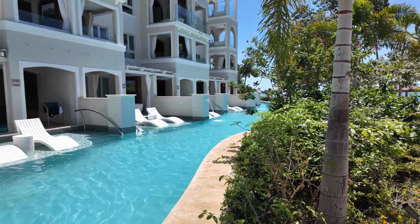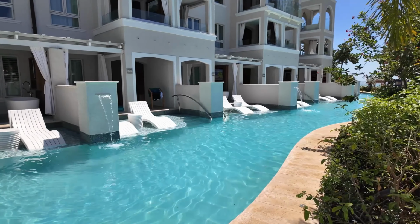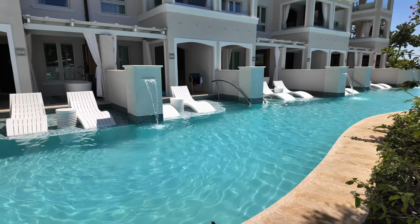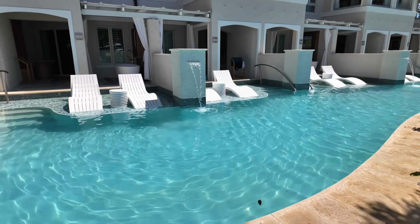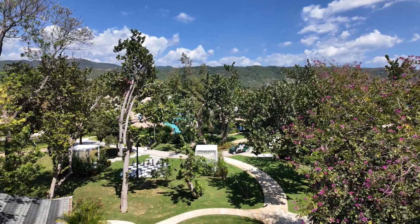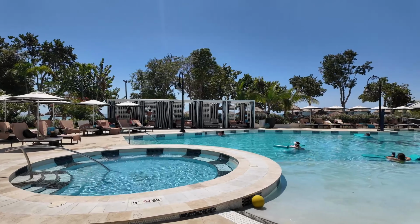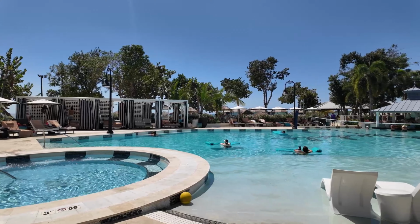It's similar to Starlight. You have 4 levels, and the lowest level is going to be swim-up rooms that all come out into the pool area. And on the door side where you enter, you have nice views of the Rondeval Village. As you go through into the pool area, it's very similar to the Starlight pool. It's a little bit larger.